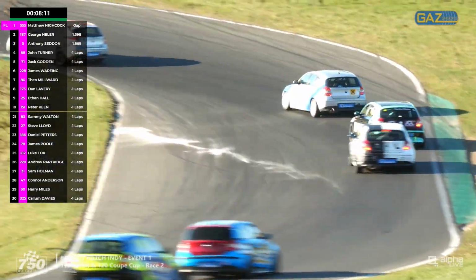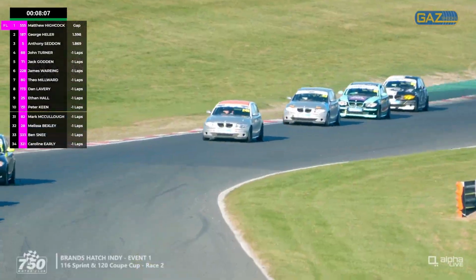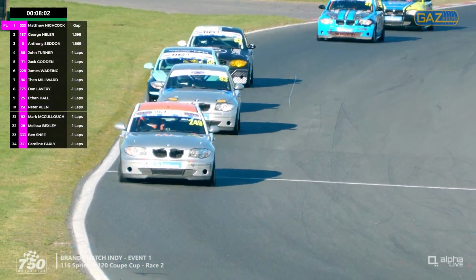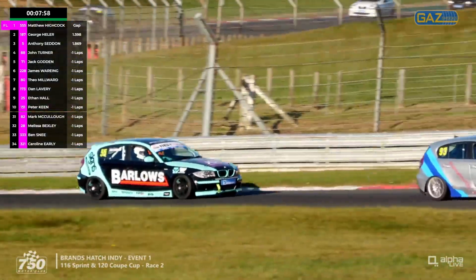Down through Graham Hill Bend they go once again. A new fastest lap for Highcock, 57.133. So I think the best lap times from the earlier race. Highcock to 57.093, so there's only 400ths outside that as things stand, with power to add.